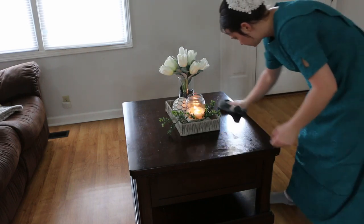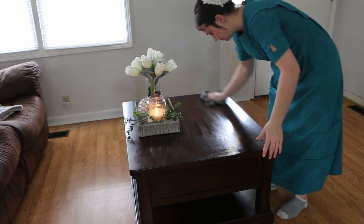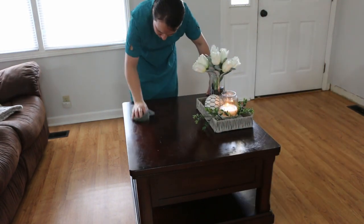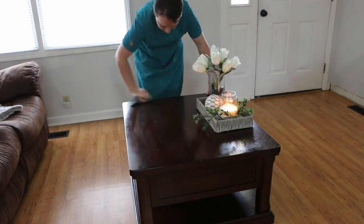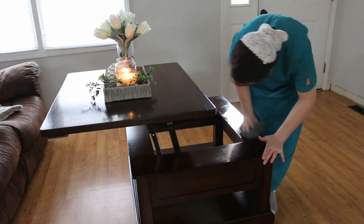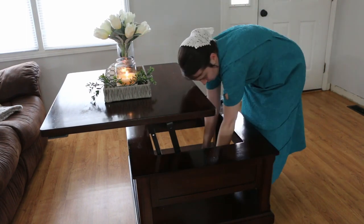So we're just going to dust, and then we're going to sweep the floors out here as good as we can, and then we're going to have to call that good enough. I still need to do some packing and things, so I'm just going to have to leave the mopping for now. I'll do it some other time.